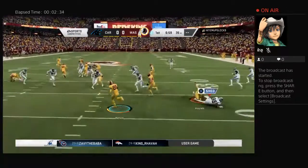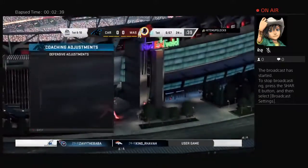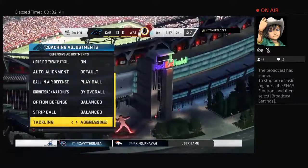This will be fielded at the 8. And a pretty good return here. He'll be stopped just shy of the 25 at the 24-yard line.